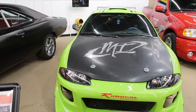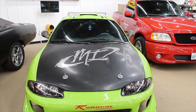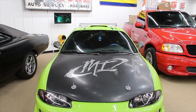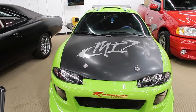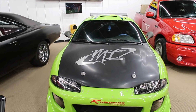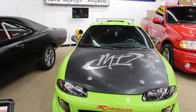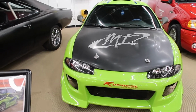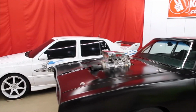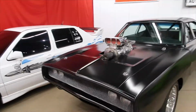Yep, Fast and the Furious. This represents the hero car, so I don't think this one was in the movie. There's a total of 6 Eclipses used in the movie. I don't know. This one says it represents the first hero. It's hard to tell. I'm going to say replicas, but maybe I'm wrong. If you've been here and you know more, put it in the comments.